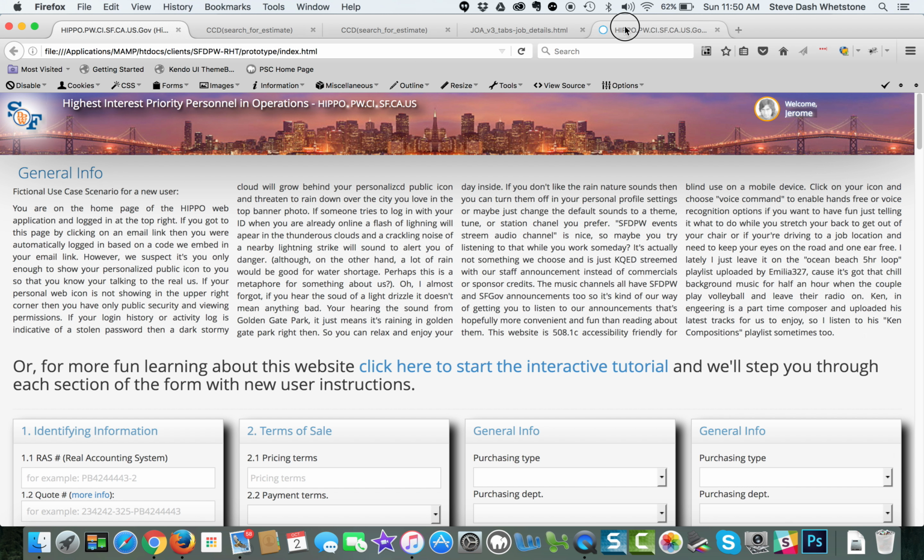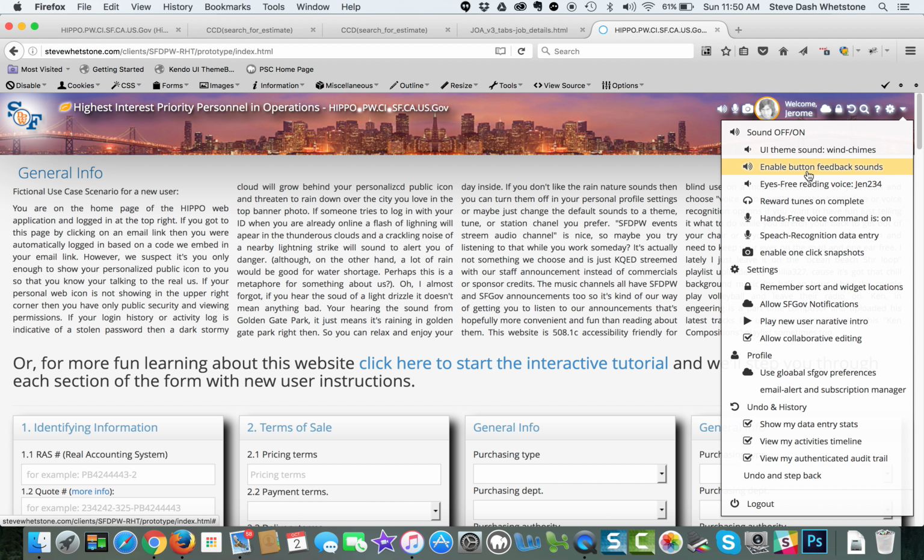Oh, let me get off this. Yeah, this is so much better. Working over HTTP. So we've got the icons here, yeah. Settings. Remember sort and widget locations. Right, because this is an online application, not a website.